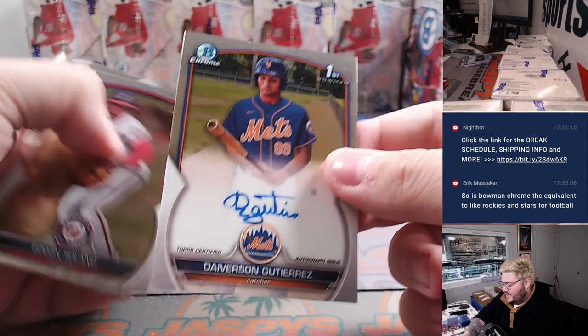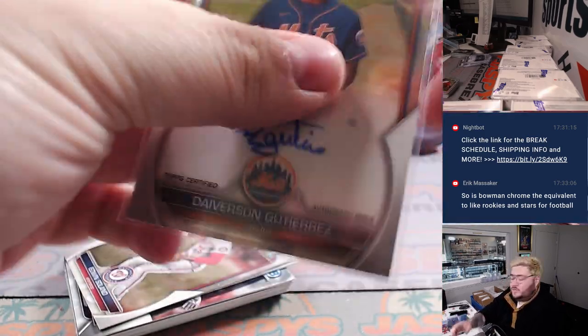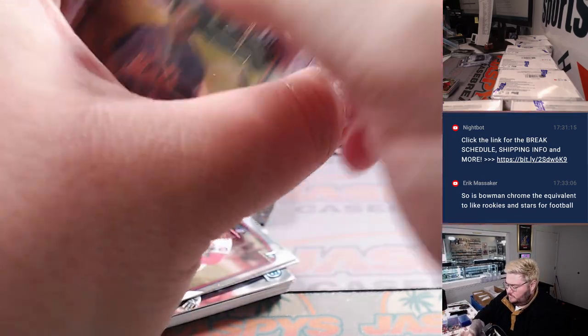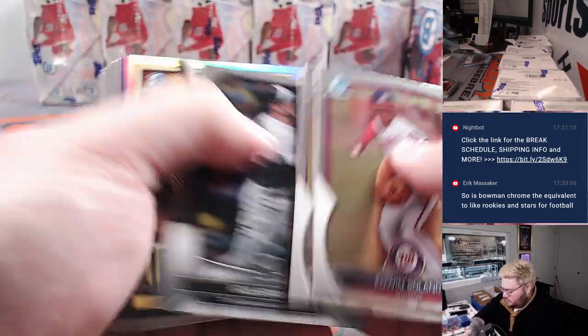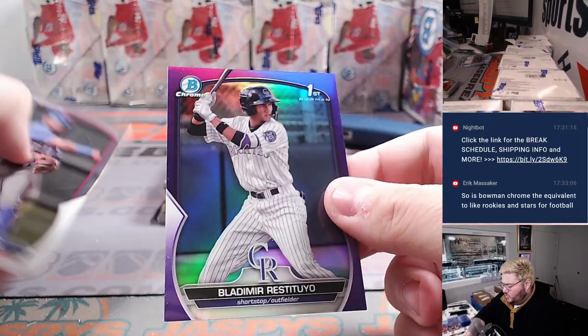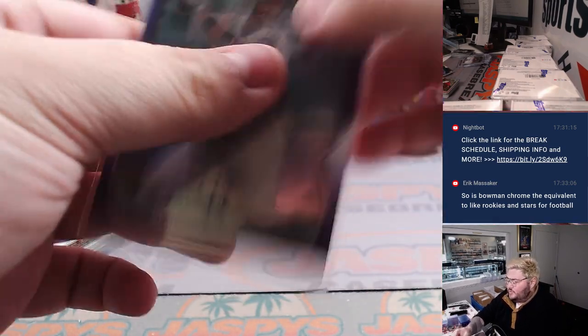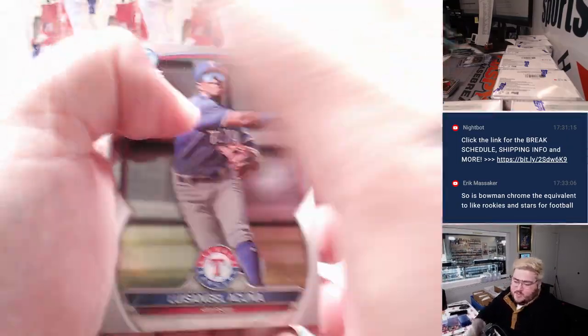First auto going to be Davison Gutierrez for the Mets, who's going to go to Armando. Purple Vladimir Restituto. We'll call a match, 128 out of 250. Colorado, going to go to Steven.